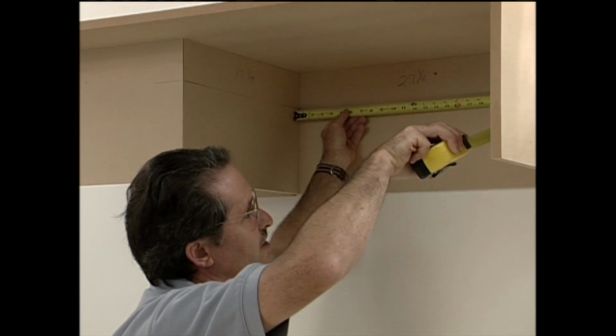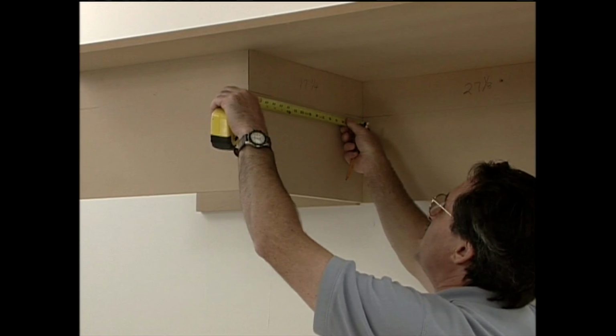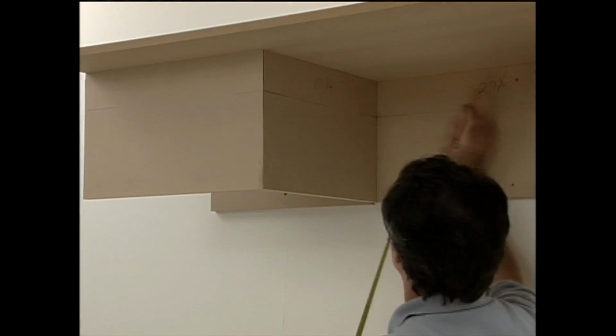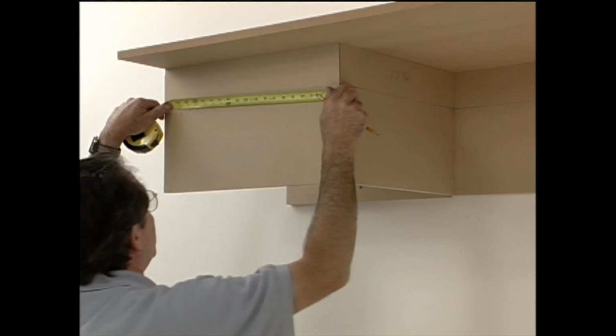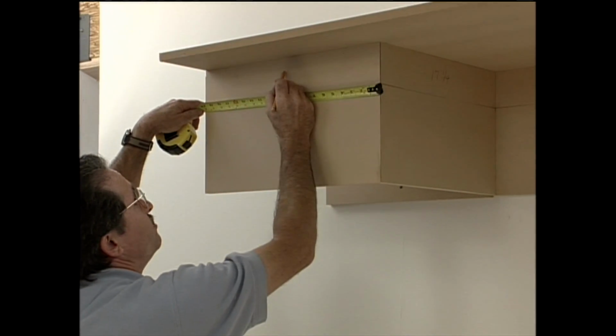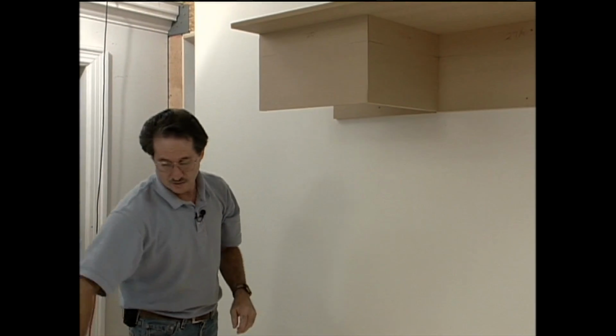This one's 27 1/8. This one's 17 1/4. And I write those measurements right above the lines, as you can see. This one here on the end is 20 inches. Now I'm ready to make a cut list.